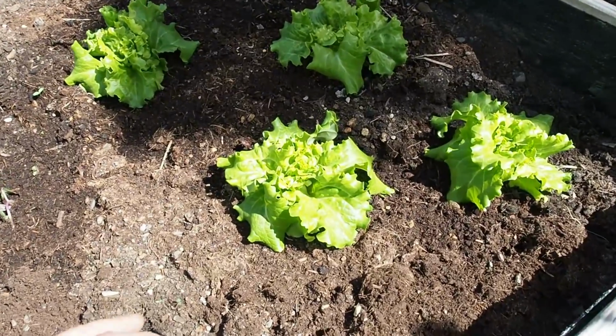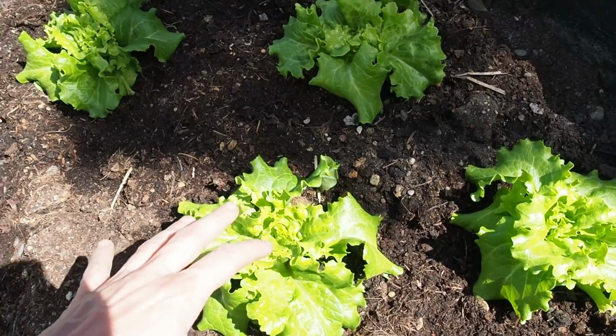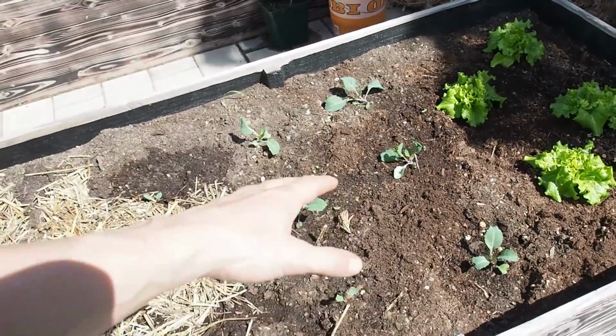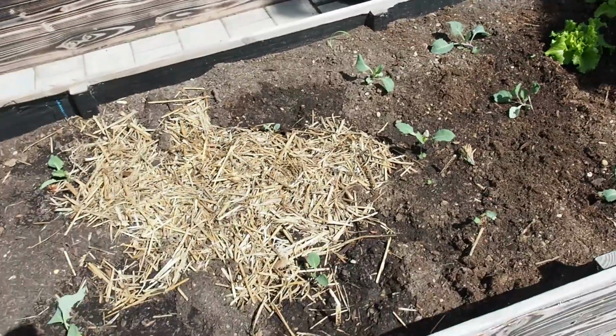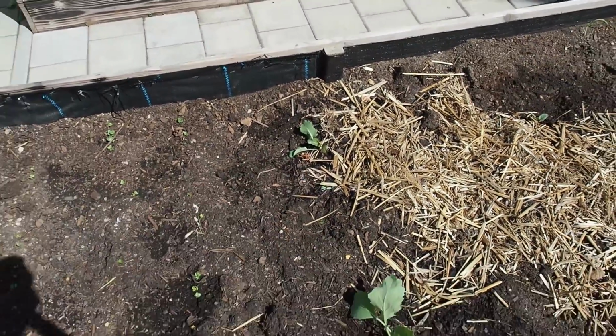And in this raised bed I don't have any slugs or snails. So you can see that none of the leaves are damaged, which is great. Then here I have 2 rows of white cabbage. Here I have more cauliflower, and this one at the back is broccoli.